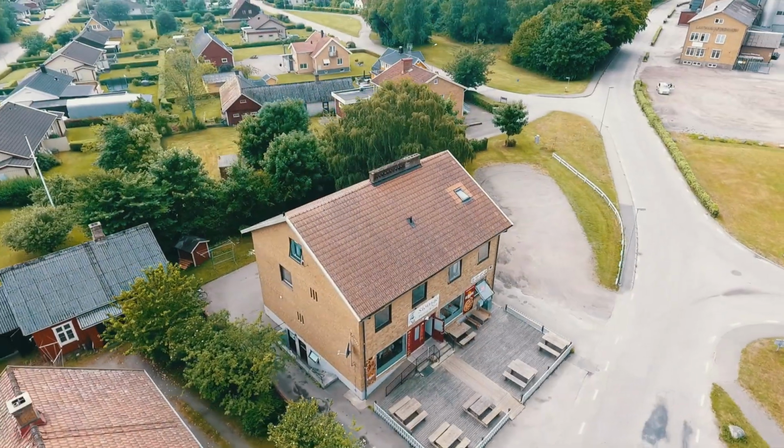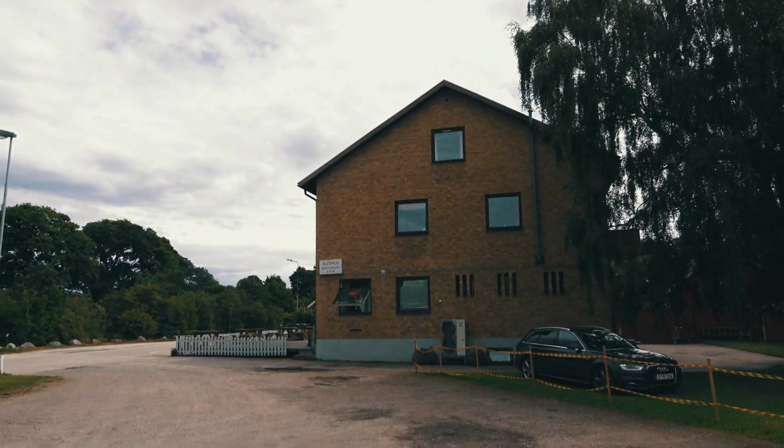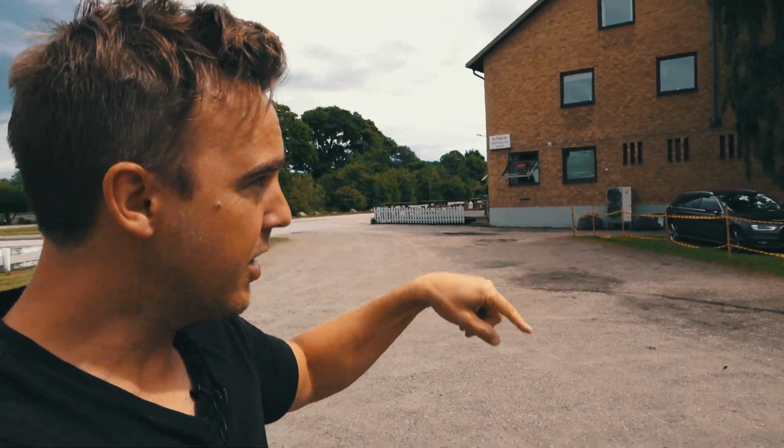Hello and welcome back to the channel. Today we are at our multi-family properties in Sweden. Some of them anyways. They are two. One is here and the other one is there. And then there's a separate lot right here where we're walking.